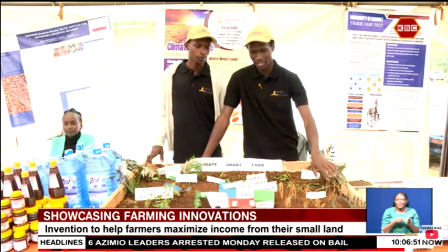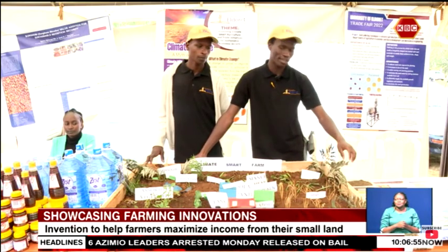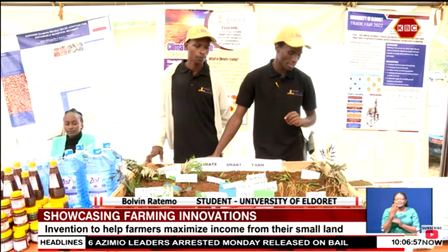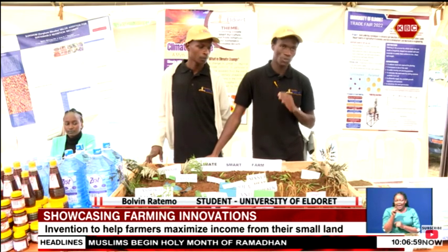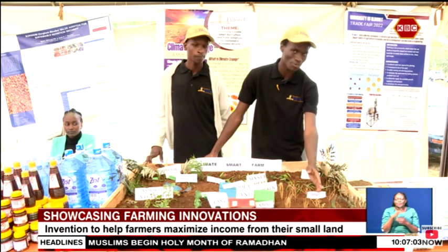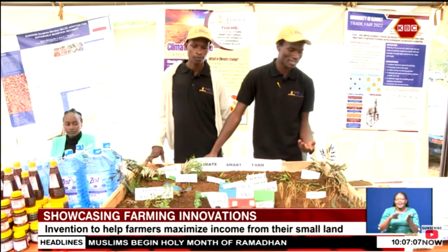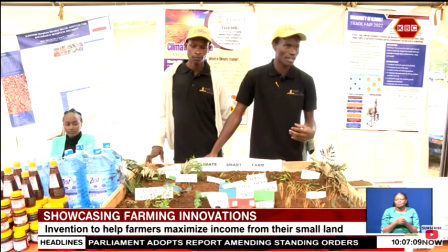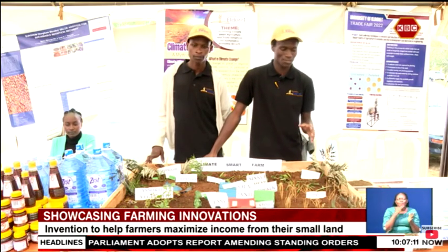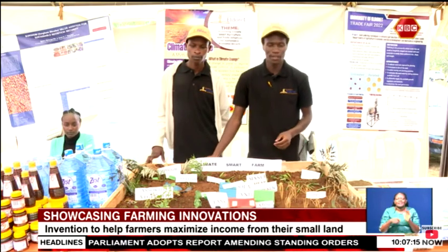So our model is just fenced by this tree, which is called gravelia. We prefer it because it has shallow roots, which will not bring more effect to the adjacent crops. Not like the species of eucalyptus and cypress, they might bring effect because they have a deep root system which will compete with the crops for nutrients.